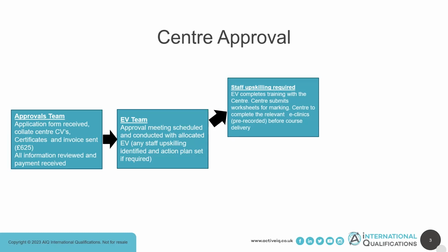So it may be that your staff are going to attend tutor training, assessor training, or IQA training. Once we've identified that, we will book that in, and I'm going to go into what that looks like in a moment. As it says here, the EV completes the training with the centre. During the actual training, there'll be formative assessment as we go through it.